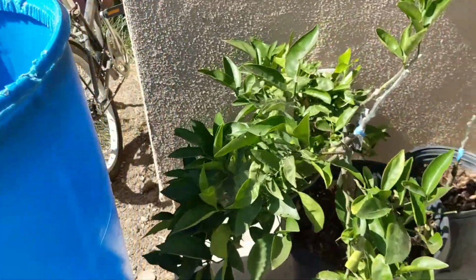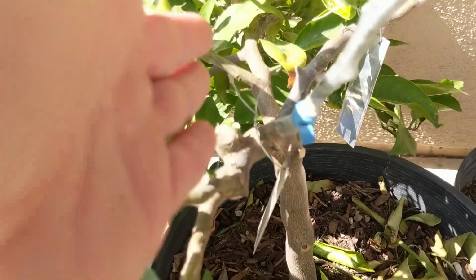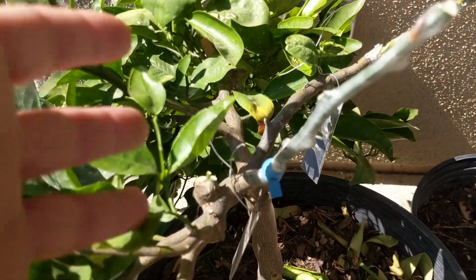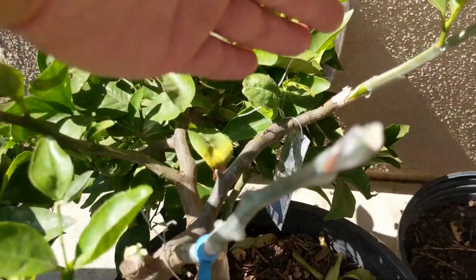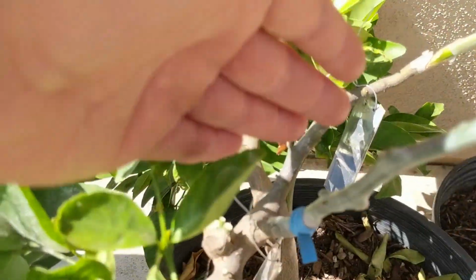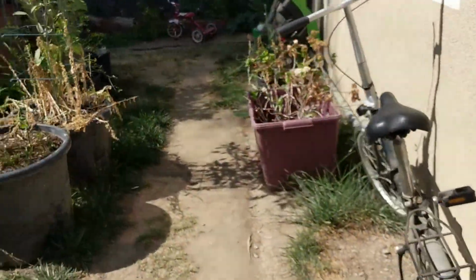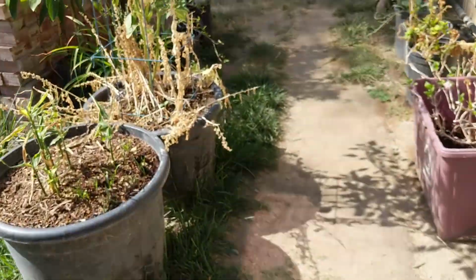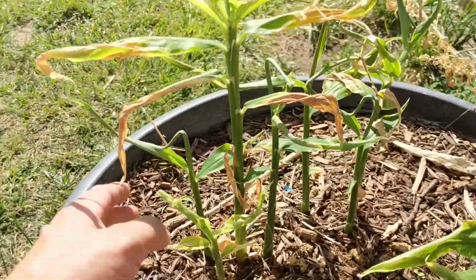Here we have a citrus tree, and I like grafting different varieties of citrus onto one tree. So here is a Dancy mandarin, and I'm hoping to be able to get a King tangor mandarin on that tree.